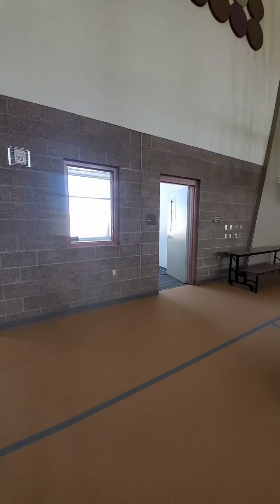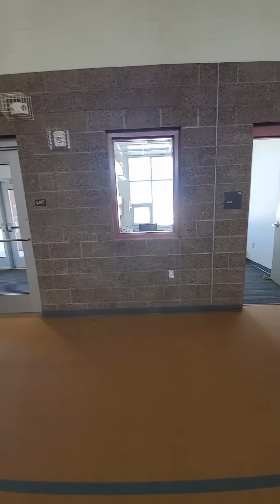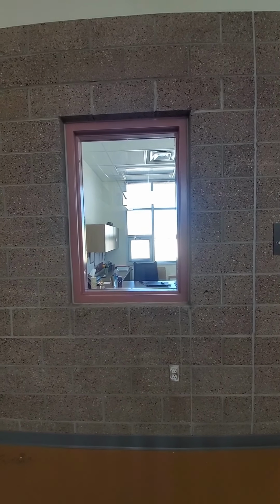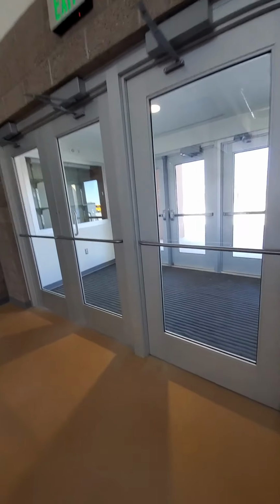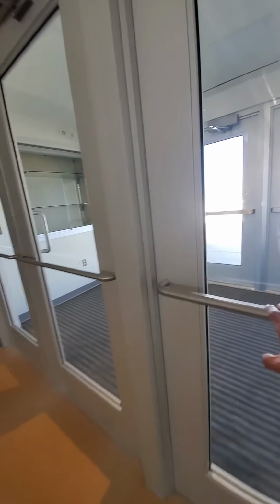Stay tuned. All right. We are outside of my office. Got this nice medium-sized window outside. We're actually inside the gym. But outside of my office, we have three doors that we can exit out of, I believe. Well, that's not open. Let's see.